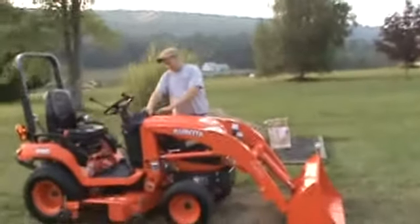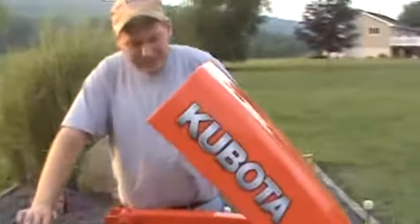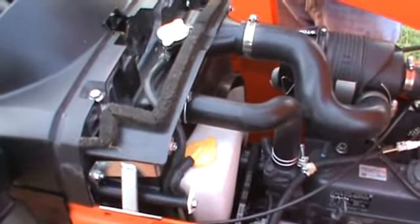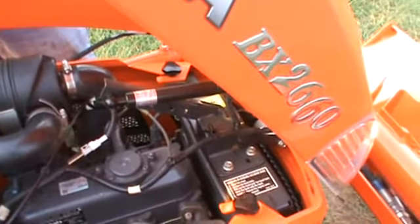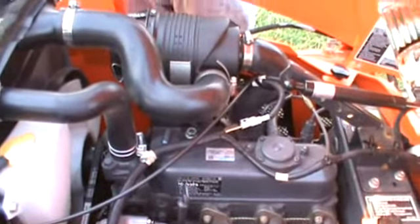Coming over here, this is going to be powered by the 26 horsepower Kubota D1005, like I said, three-cylinder diesel engine. That's a tremendous running motor. This unit has just a few hours on it, full service, has been dealer serviced since new. Beautiful clean piece here. Underneath the hood, just what you'd expect of a 174-hour tractor.